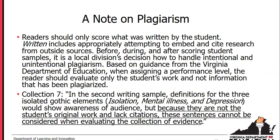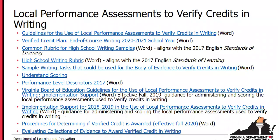And I'm going to turn it back over to Jill to share some resources. Thank you, Catherine. So if any of you are keeping an eye on our site, you will know that around noon today, our site was updated to include this collections of evidence page and a couple of additional resources. So I've pulled this from the page, but if you are on our English Standards of Learning page, you are familiar with the table at the top that includes our standards, our framework, and our crosswalks and additional instructional resources, but that under that table that discusses the 2017 standards of learning, we have a section dedicated to local performance assessments to verify credits in writing.